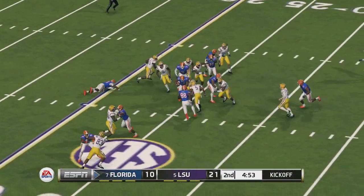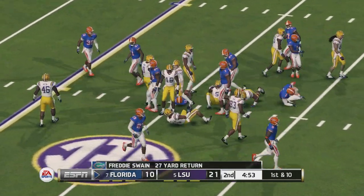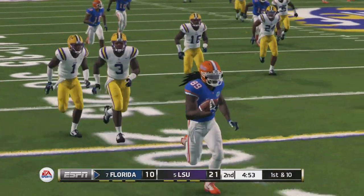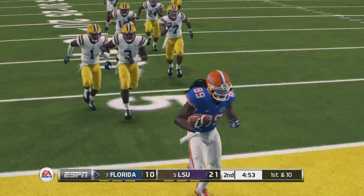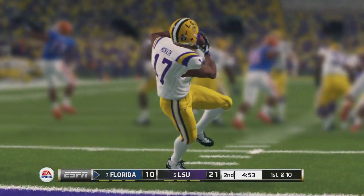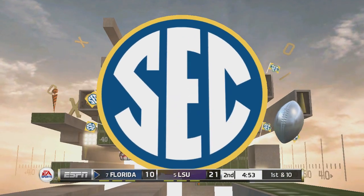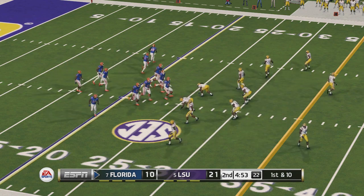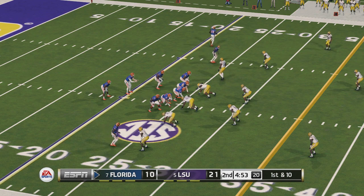He's to the 20. That was a great hit. He wasn't getting away from that one. I think any good football team has to have an ability to answer, and that's exactly what we just saw. One team scores a touchdown, the other team comes right back and puts another touchdown on the board. This is getting exciting.